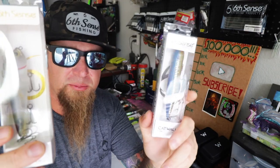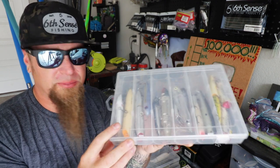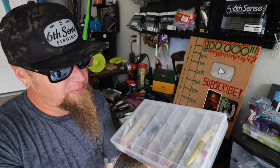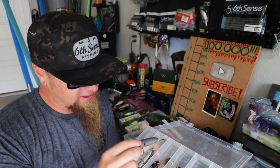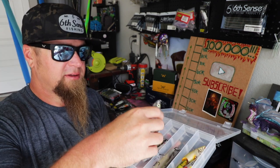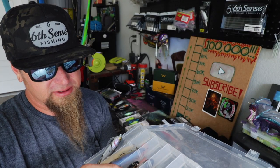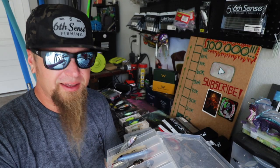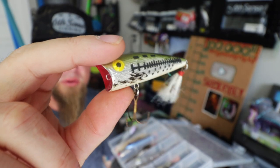You guys already know I love throwing my walking baits. It's probably my go-to top water style bait right now. Also have another box right here full of walking style baits. Some of these guys, I know you guys probably recognize those. It's another Dogma 100 right there. Some Chugging Spooks. There's a clear one right there. Supernatural profile. There's actually two Dogma 100s in here. And then, of course, the classic, one of the all-time go-to topwater baits, the old Rebel Pop-R.